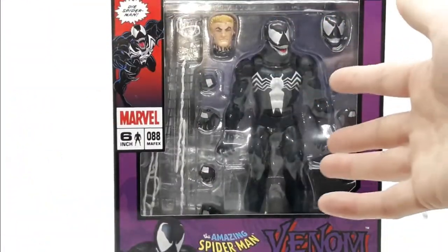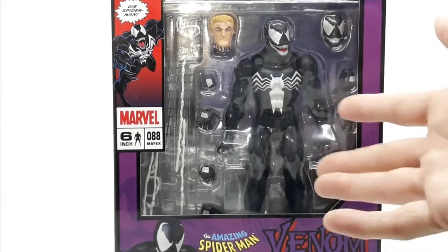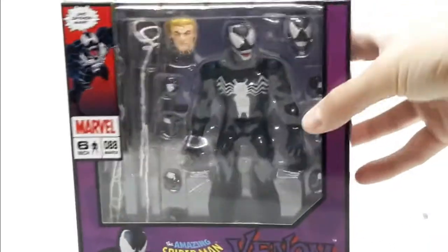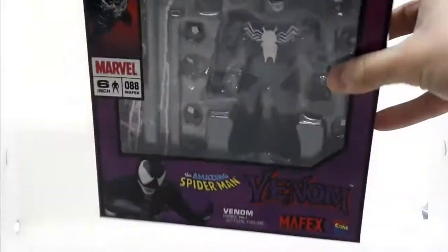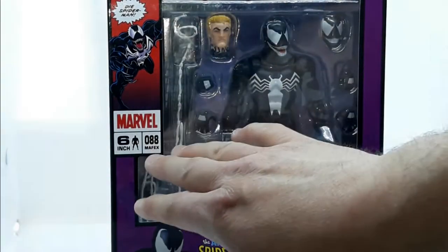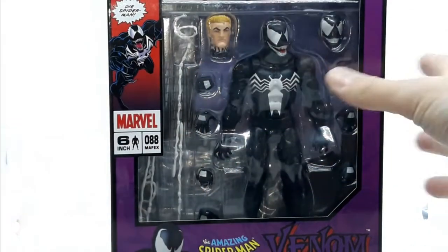So, we're going to go over to the review booth and crack open this action figure and take a look at it. And this is my Mafex Venom action figure. Now, many times I say almost every week here at the review booth that the better the packaging is, the more it breaks my heart to open it. But look at this. Blam, collector packaging. I can pop open this top, pull the figure out, review it, and then it's probably going right back in this case. Now, I love this homage to comic books up here with this picture of Venom, Marvel, 6-inch, 088 Mafex. Just such a wonderful throwback to the comic book covers.